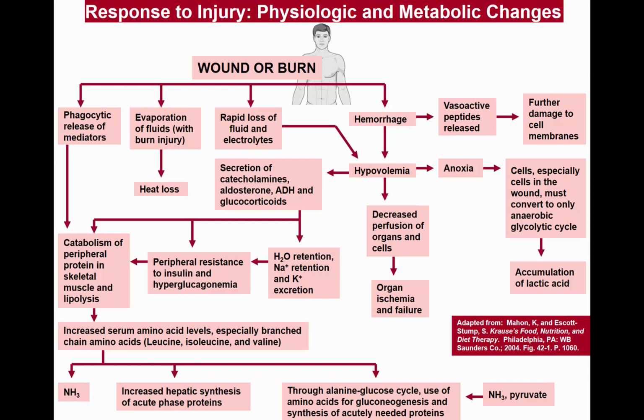That shift, okay, so that's where we're at, right? We're thinking about the negative acute phase protein, albumin. Synthesis goes down, degradation goes up. This point up here, vasoactive peptides being released. What that means is you get increased permeability of the blood vessels that allows albumin to move out into the interstitial space from blood, right?